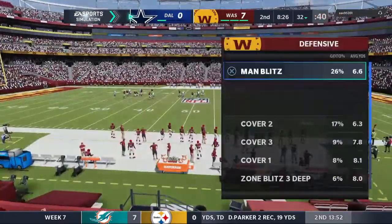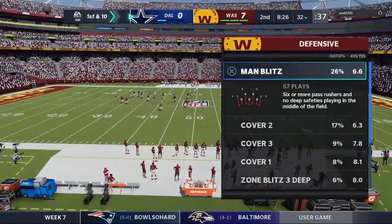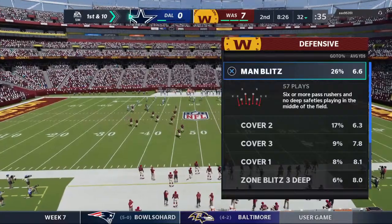Just a net of 34 there following a punt of 44 yards. And the Cowboys will take over the football with a 1st and 10.